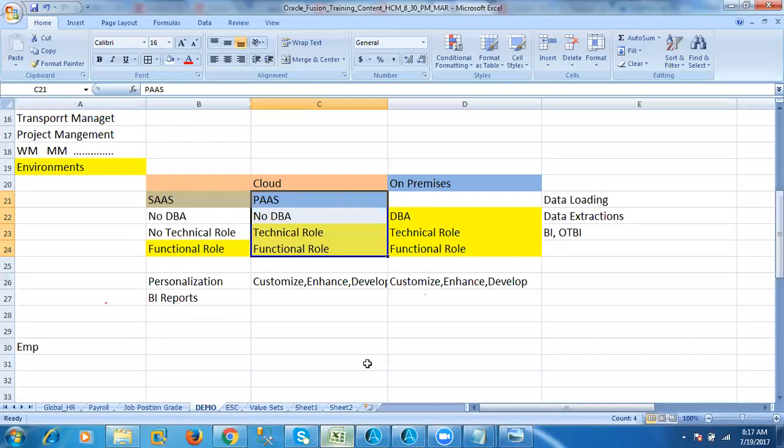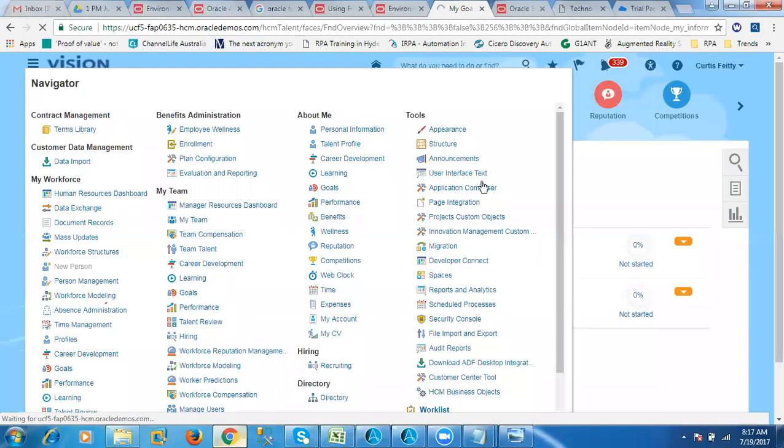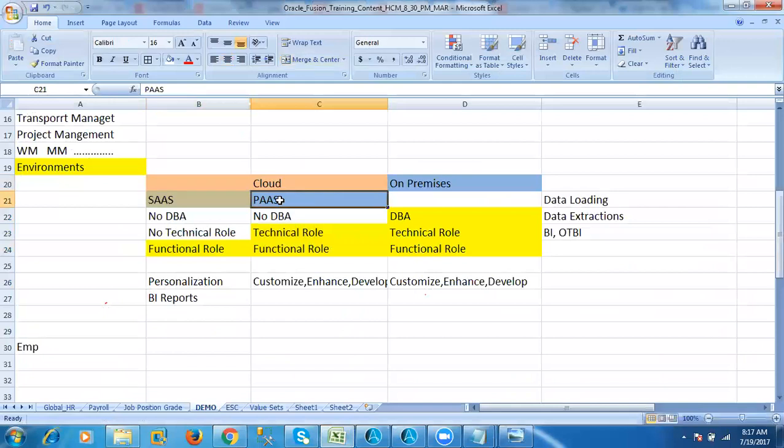But in the cloud, when you are working in the cloud SaaS model, Oracle will not allow you to develop a new page. You can personalize the page, but you cannot develop new pages. Whatever pages Oracle has given, we have to follow. But if they are going for the cloud PaaS model or on-premises, then definitely there is an option to develop new pages. We can develop and customize. In that scenario, ADF comes into the picture, where we will develop, customize and personalize.